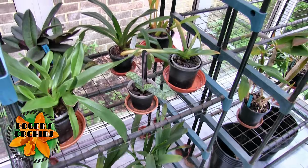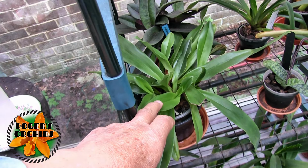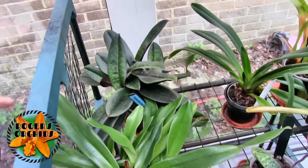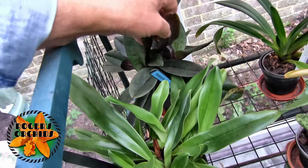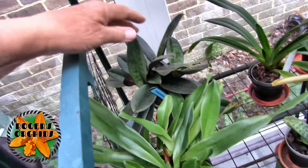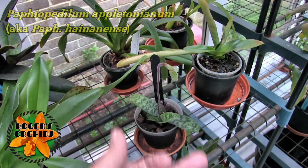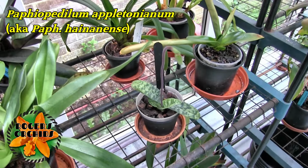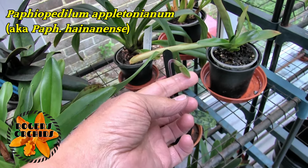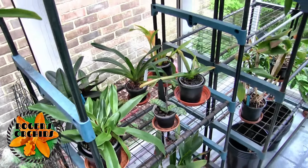Over here, the previous bloom on this Paphiopedilum's gone. There is a bud somewhere on the blackjack up the back here on one of the new growths, but again it's right down between the leaves, so it hasn't pushed on yet. And then this little miniature here has got a bud, but it is a miniature, so that bud is not actually far off opening. It's not going to get a huge amount bigger than that. Very, very small flower on that one.